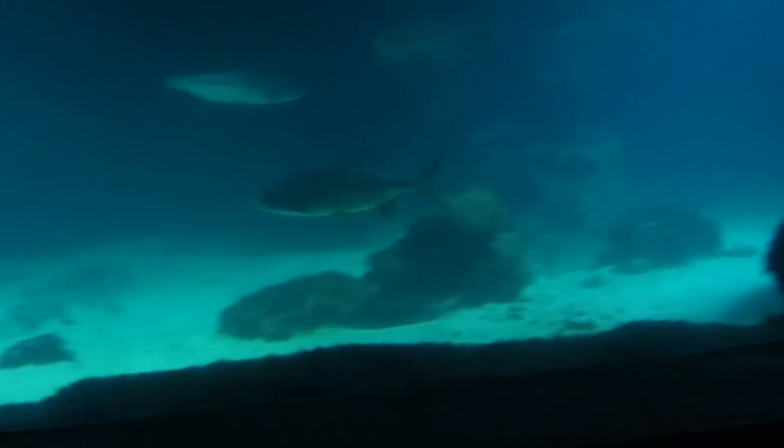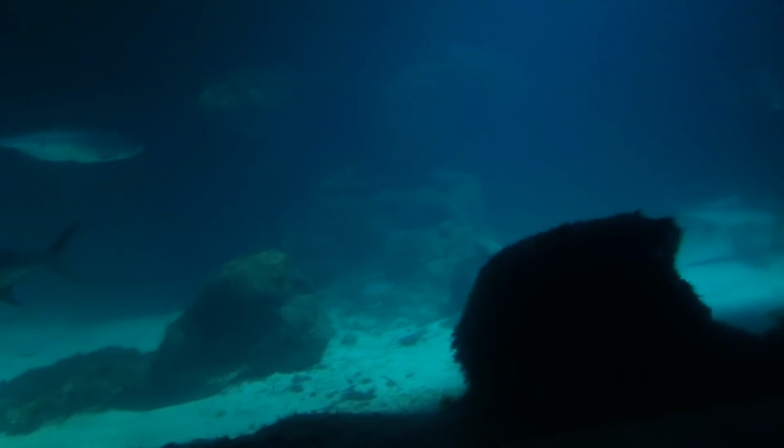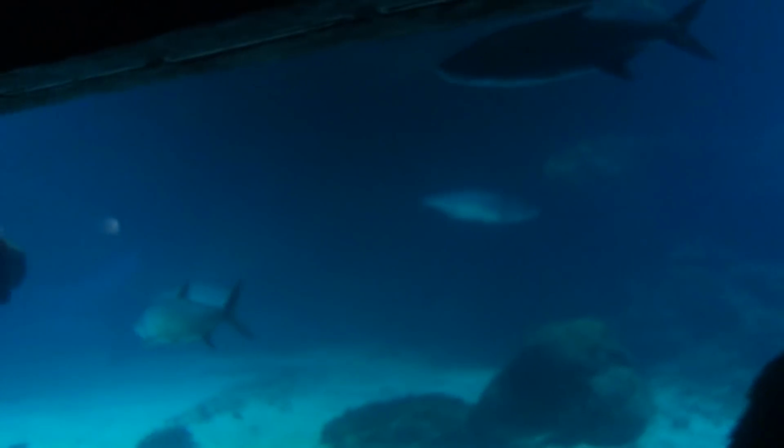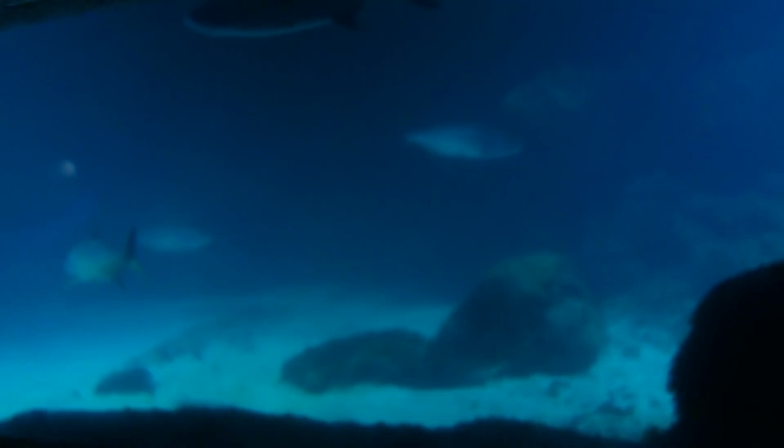Yeah, we're going on a nighttime adventure. A nighttime adventure. Look how big that fish is. See it? It kind of looks like a shark, but it's not a shark. There might be some sharks in there, though, because it said it was the Predator Tunnel. Saw some fins. Keep looking. Keep going on an adventure.